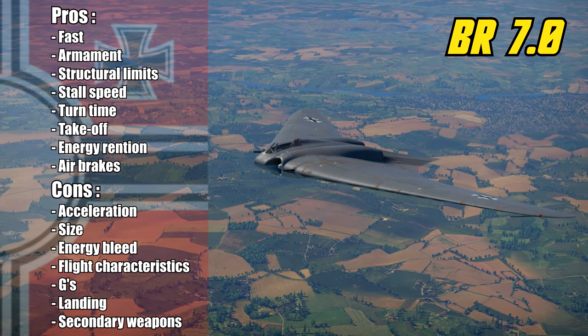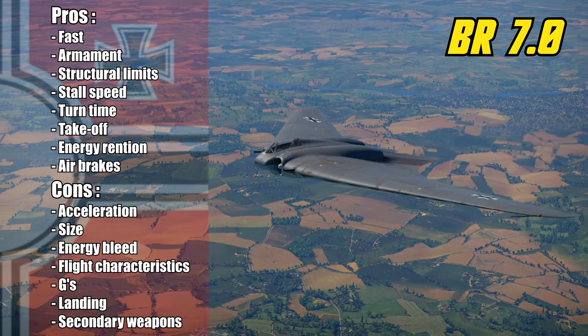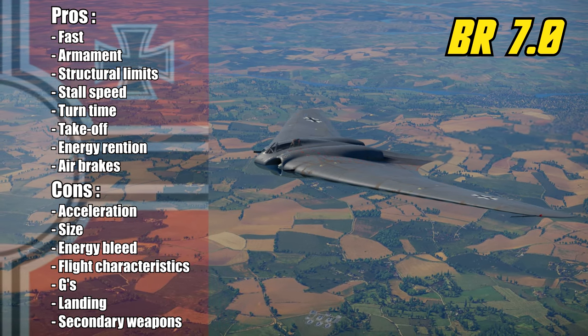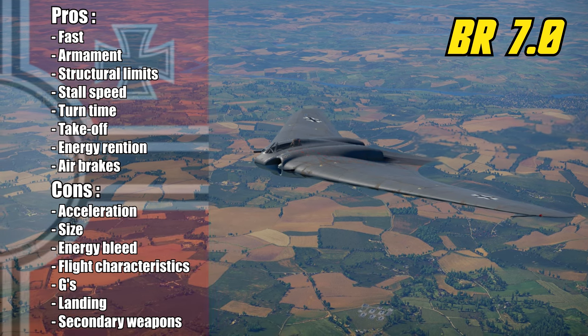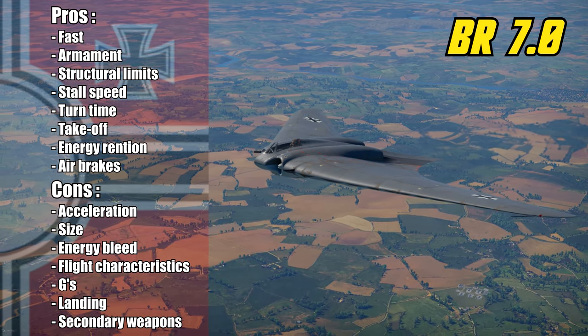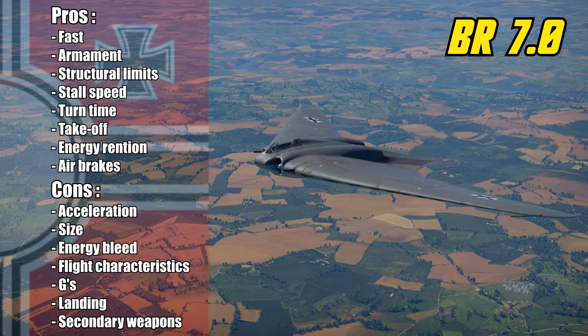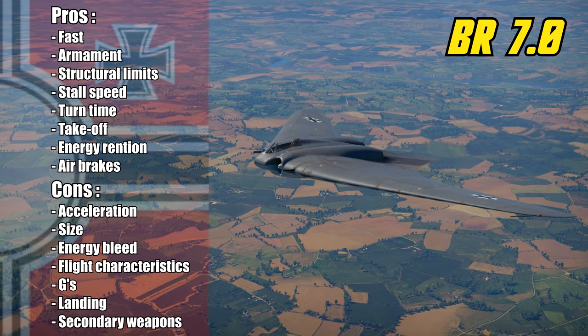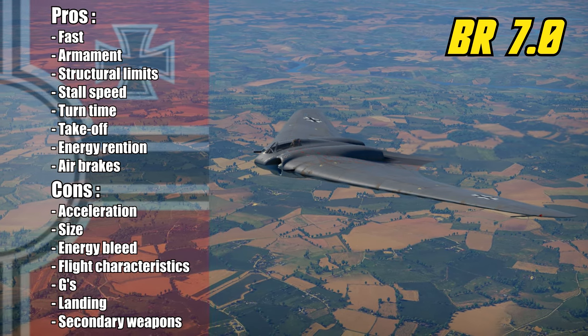Acceleration. From takeoff to around 500 km an hour, the 229 is, due to its weight, incredibly slow at accelerating. The acceleration is by far the slowest of all the aircraft around its beta rating. Size. For a fighter, the 229 is a pretty large aircraft. If caught in a turn, you will definitely present a huge target.